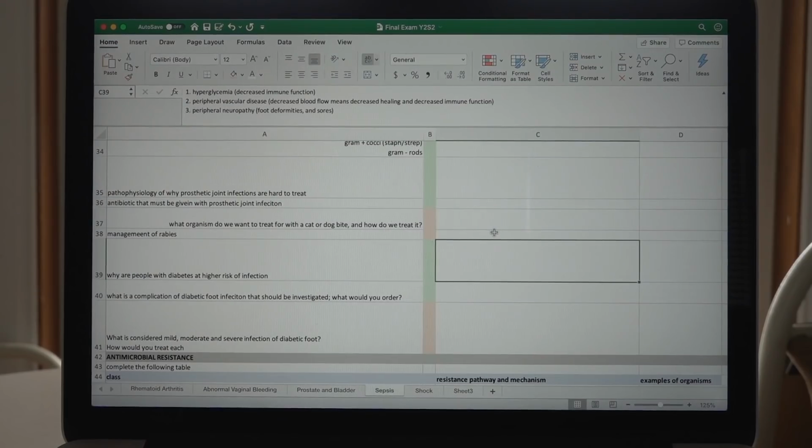Hello! So I just finished working on my Flex. It's now 11 o'clock, so I am going to grab a snack and then I'm going to start doing a bit of review because I do have a final exam in less than 2 weeks. So this is my Excel sheet.